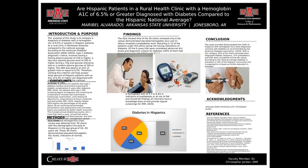Healthy People 2020 reports the percentages of U.S. adults above 18 receiving recommended preventative care assessments, and how these exams are essential for better health outcomes. This includes annual dilated eye exams, A1Cs more than twice a year, annual foot exams, daily self-monitoring of blood glucose, and ever-attended diabetes self-management classes.